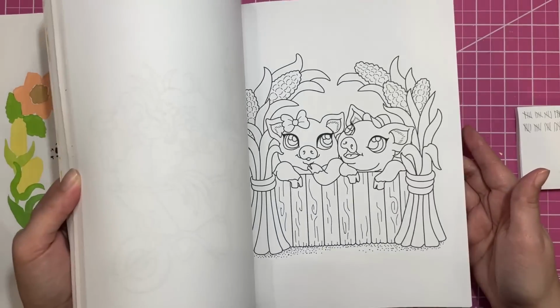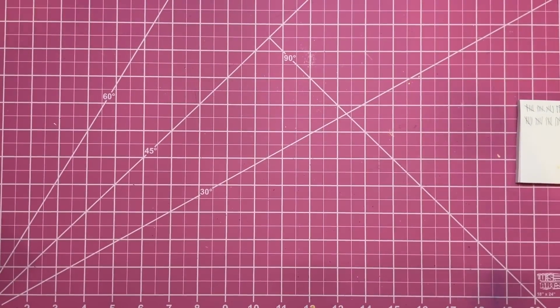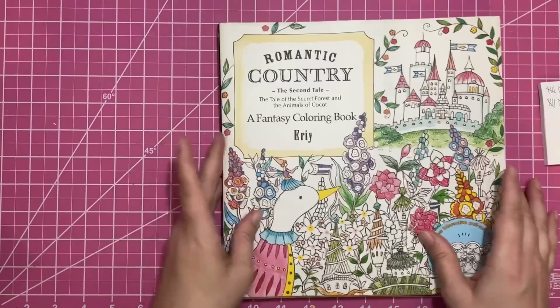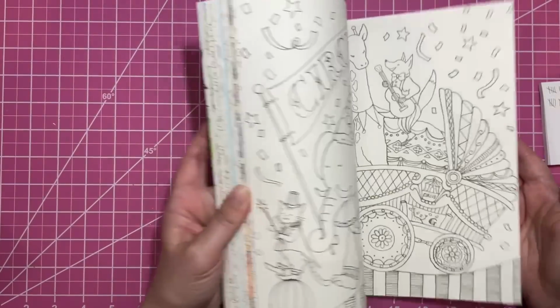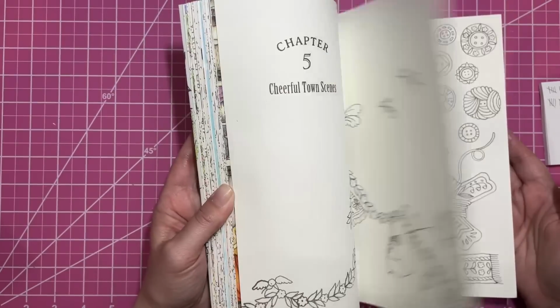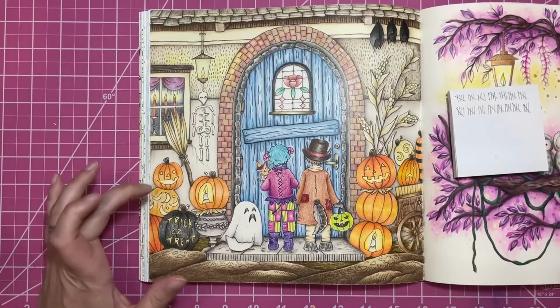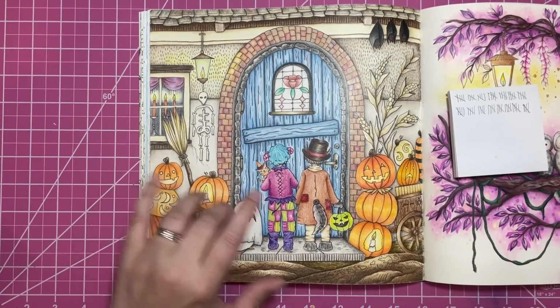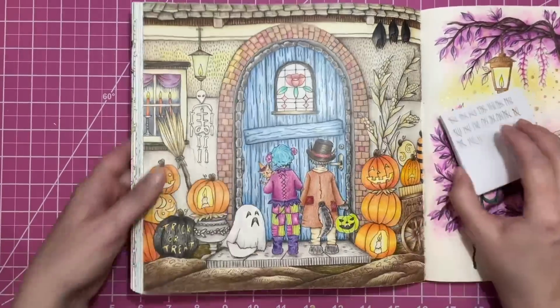Yeah, so cute. I just love this book. I love it. So that's 50 Farmers Miniatures. Then in Romantic Country, the second tale, I have a couple of pumpkins colored in this one on the Halloween page. So 1, 2, 3, 4, 5, 6, 7, 8, 9, 10, 11, 12. Wow. And I love this book.